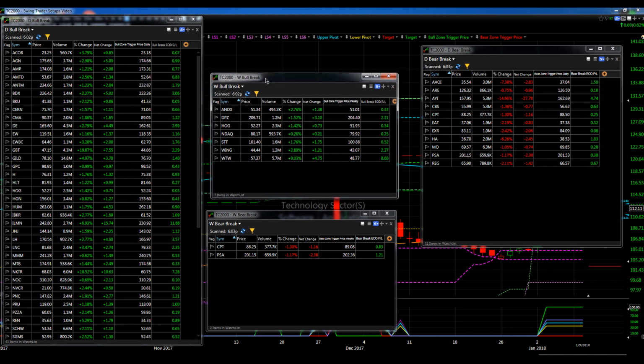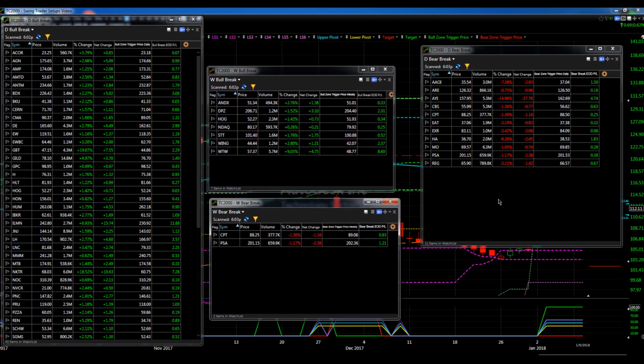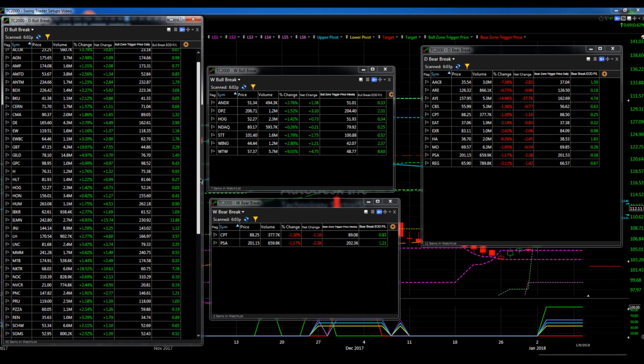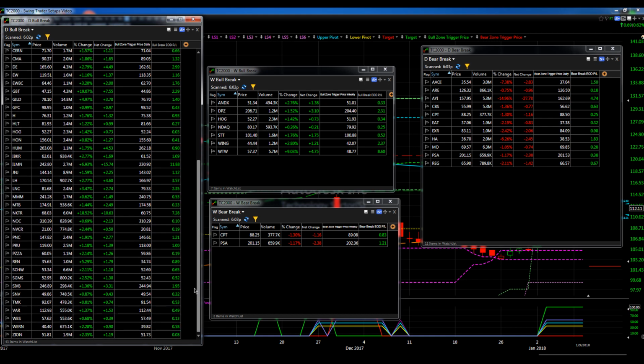I always start the video with this, giving you a look at all of them, so you can just pause this video and start looking on your own charts if you care to. Make a screenshot of this if you like. I try to put this up front, and then I'm going to slide it down so you get a chance to see all the stocks all the way to the bottom. So you need to make 2 screenshots if you're doing that.